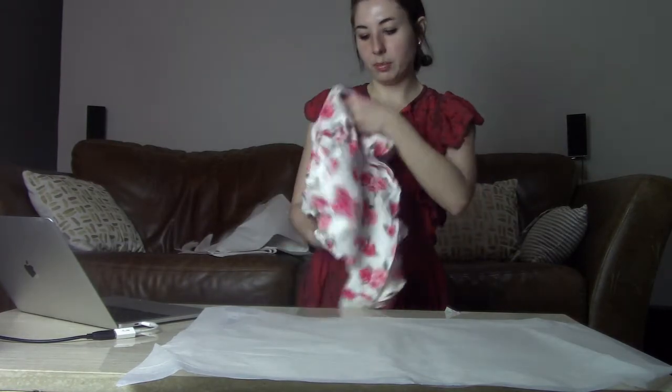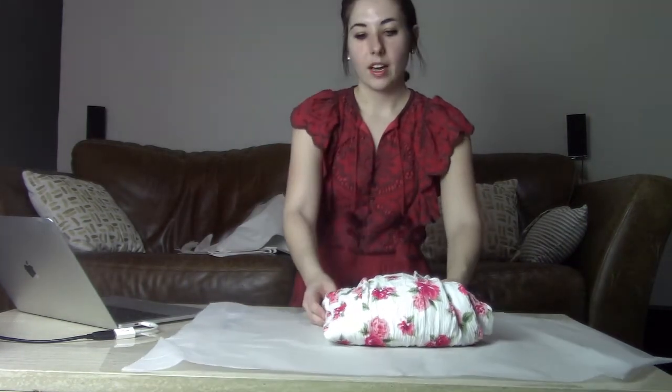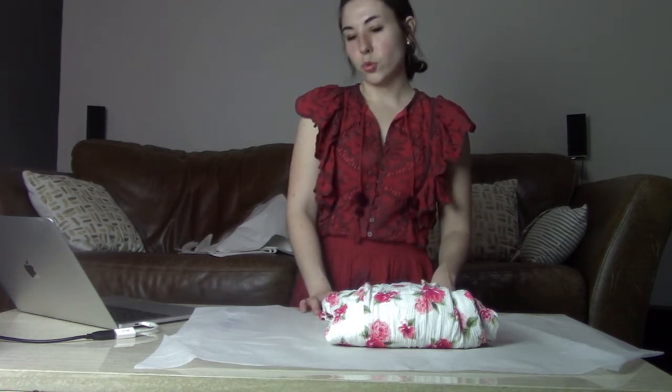Alright, next we have another Torrid piece. This is a Torrid floral gauze off the shoulder mini dress, and this one didn't take that long to sell, but I did go for a little bit lower of a price than I would have wanted. It went for $16, which again was an offer that I sent out, and I think the reason that it didn't sell for that much and didn't sell as quickly as I wanted is because it was in a size 12, which isn't necessarily plus size. That's like an extra large, I think, whereas plus size starts at like a 14 or 16. So Torrid is really known for their plus size pieces. Therefore, unless it's really cheap, I typically don't pick up a 0X or 00X or 12, unless, like I said, it's very cheap and inexpensive.